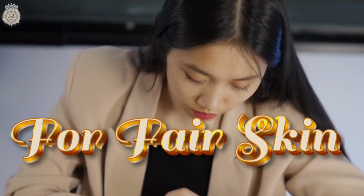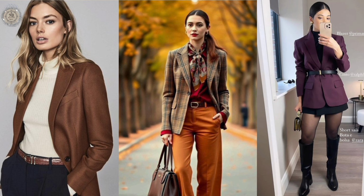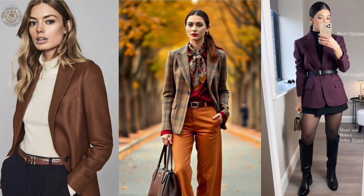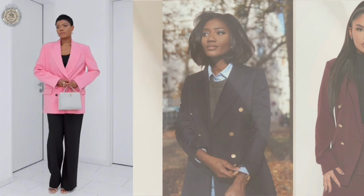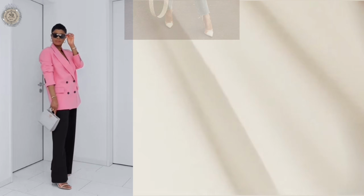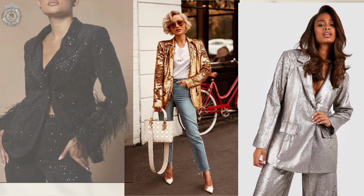For medium skin, earthy tones like light brown, golden beige, and deep red, auburn add warmth and beautifully complement your skin tone. For dark skin, bold colors such as fuchsia, navy blue, and burgundy highlight your features beautifully. Metallic shades like gold and silver add an elegant, sophisticated touch.